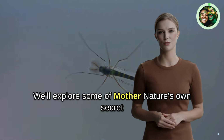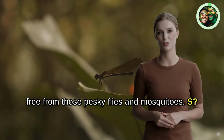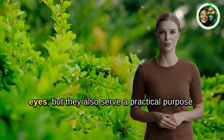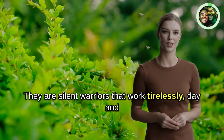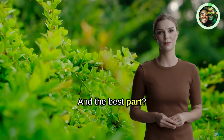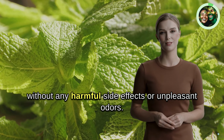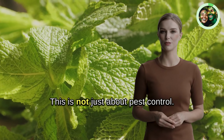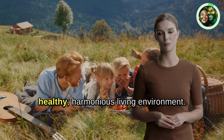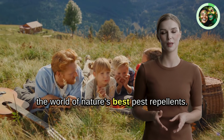We'll explore some of Mother Nature's own secret weapons, which can help us keep our homes free from those pesky flies and mosquitoes. These plants are not just a feast for the eyes, but they also serve a practical purpose. They are silent warriors that work tirelessly day and night to keep your home a pest-free sanctuary. And the best part? They do it in the most natural way possible, without any harmful side effects or unpleasant odors. This is not just about pest control. It's about creating a healthy, harmonious living environment. So, without further ado, let's dive into the world of nature's best pest repellents.